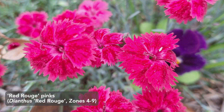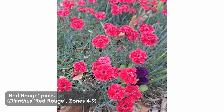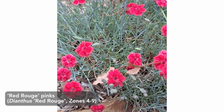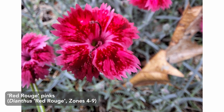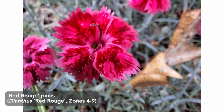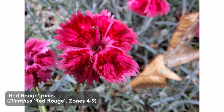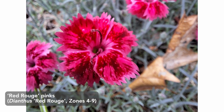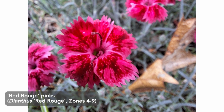It likes full sun to partial shade, really going more toward the full sun, though. It'll tolerate a little bit of shade, but it won't flower as well. Average to dry soil, very unfussy. It stays low, 8 inches tall max, and it'll get 14 to 20 inches wide, gradually spreading out in a nice mat. The foliage is beautiful, silvery blue, which really makes that red pop.